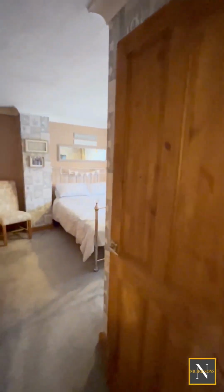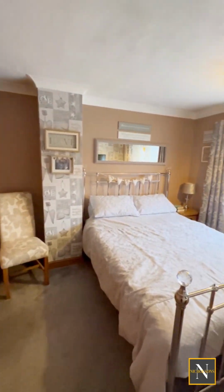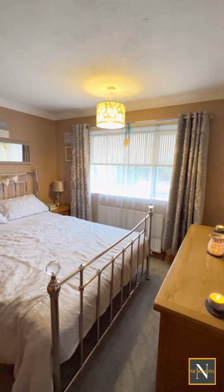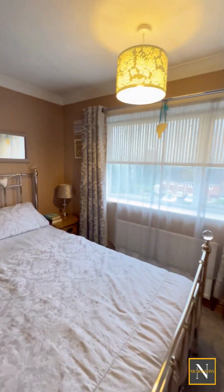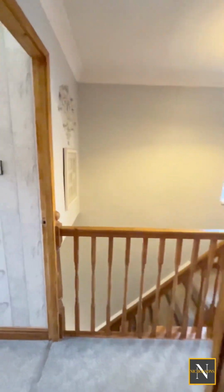Going through into the master bedroom, it's a spacious master bedroom having a front facing new PVC double glazed window. It's well appointed and decorated and has these fitted wardrobes to one wall. So there's plenty of storage space.